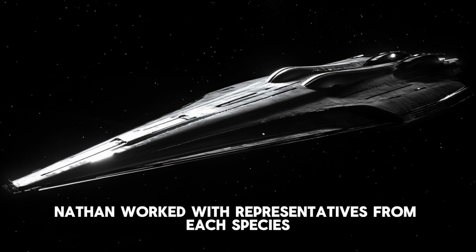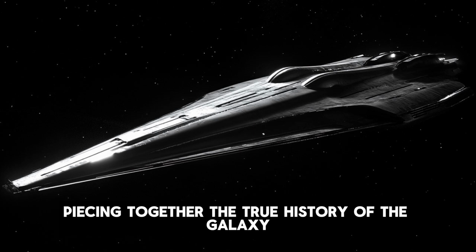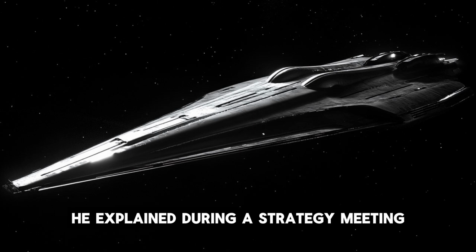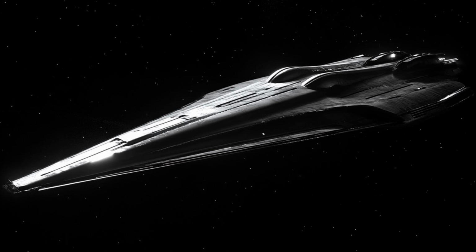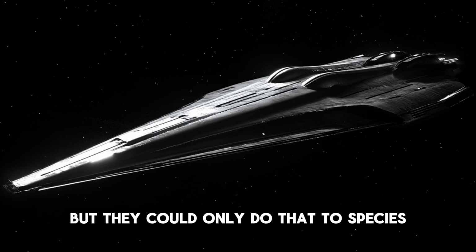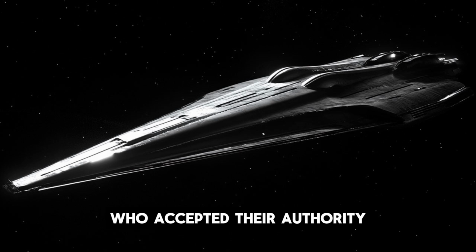Nathan worked with representatives from each species, piecing together the true history of the galaxy. "The architects didn't predict the future," he explained during a strategy meeting. "They forced it to follow their predictions, but they could only do that to species who accepted their authority."